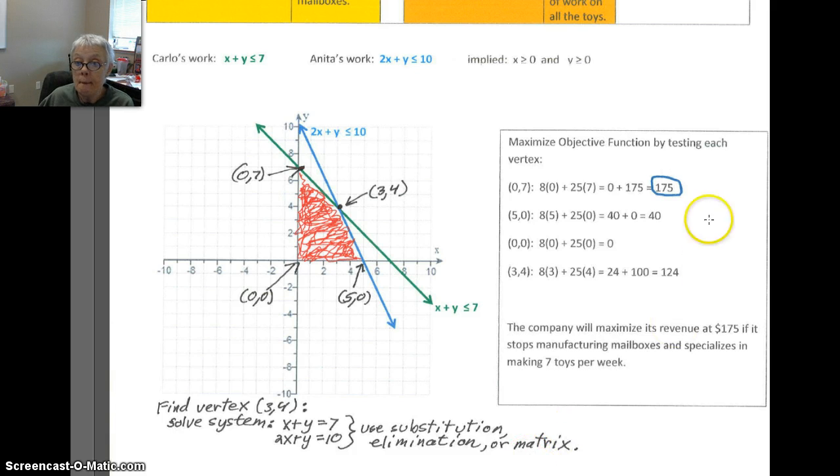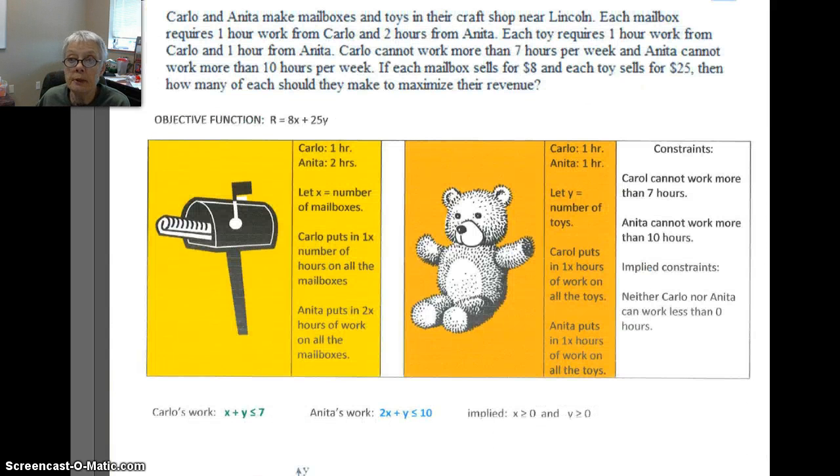So what we do is we take the x-coordinate of each vertex and substitute it for the x in the objective equation, and we take the y-coordinate and substitute it in the y for the constraints, which is up here, and which I should have copied down there. I now realize that.